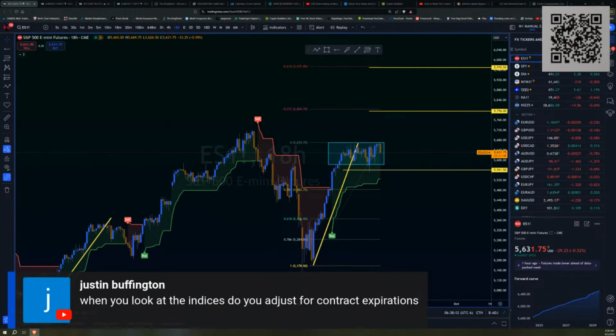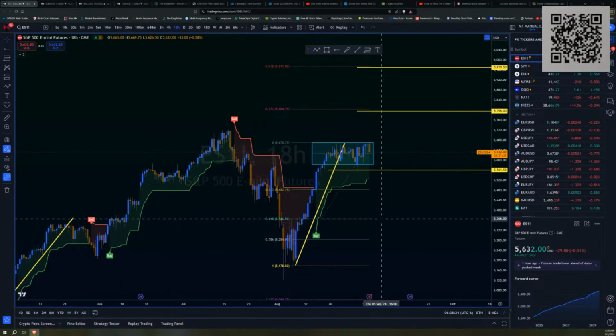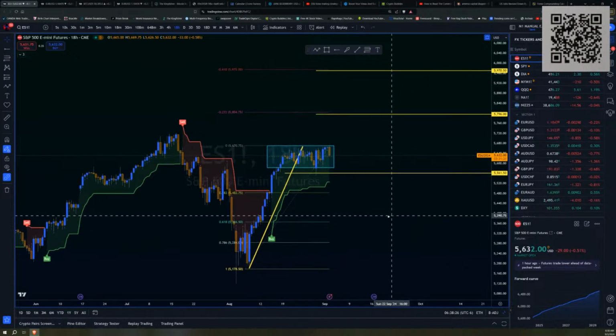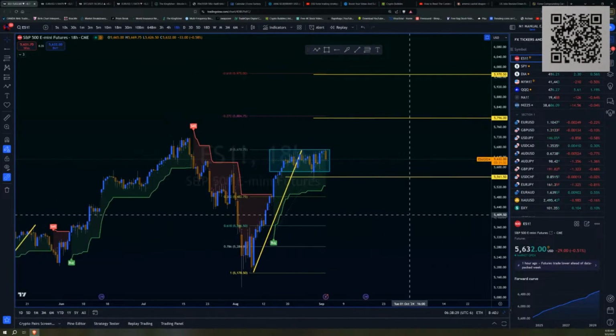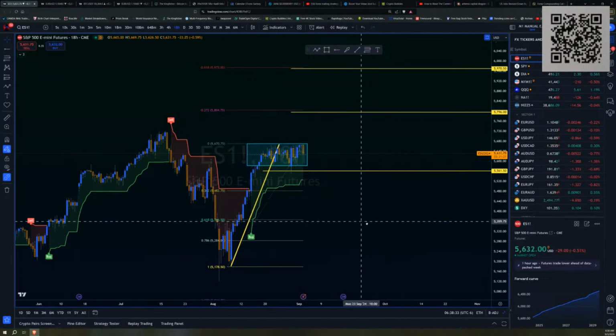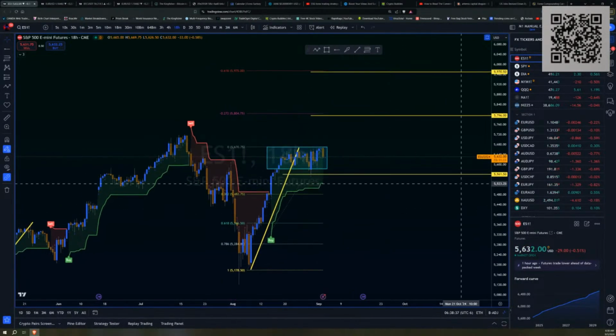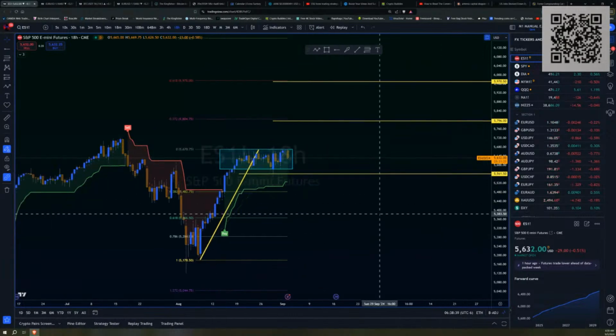Justin, when you look at the indices, do you adjust for contract expirations? No, but that's a good idea. A lot of people do trade the options on the indices. With indices, I look more towards just targets. Contract expirations on a higher time frame are going to push things around. It's important to look at. Probably should look at that, but I don't really trade the indices.